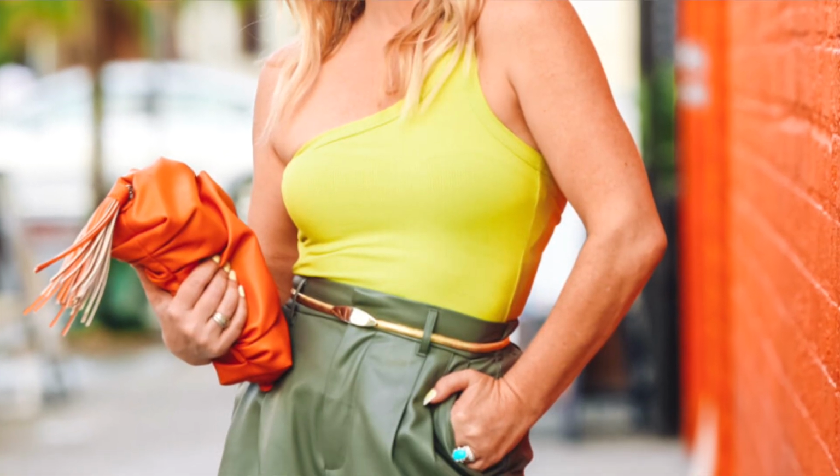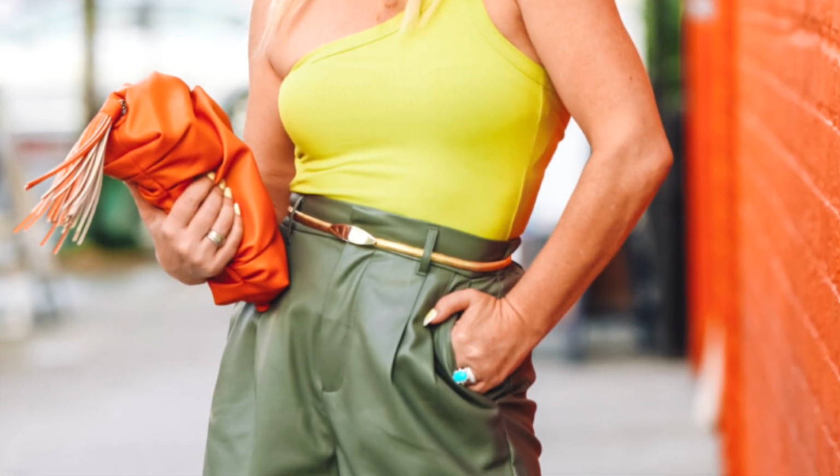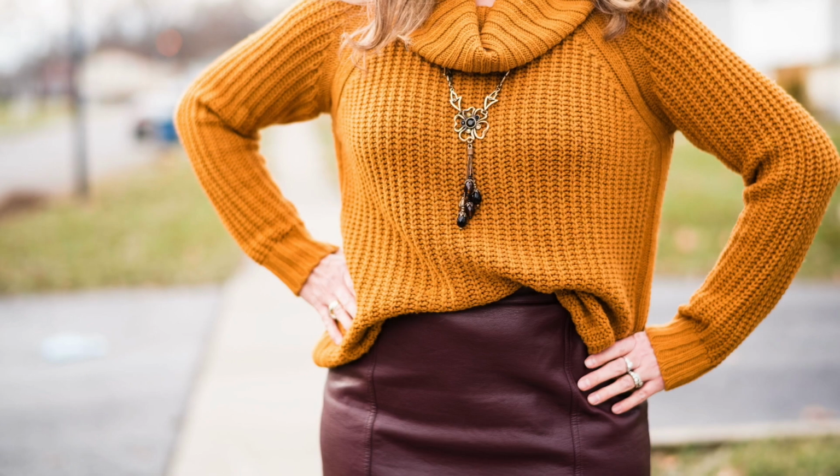Neon colors are not that easy to pair all the time, but when it comes to olive green, it's one of those things that can work well with a neon yellow. So keep that in mind. Coming in at number 6, we have yellow and dark burgundy.